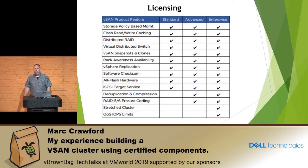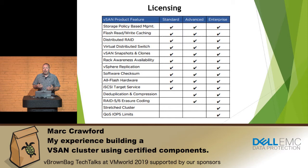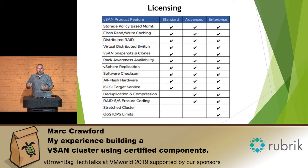Once we decided that we were ready to start building that vSAN, one of the first things that we looked at was the licensing that we had, because ESX licenses are different than vSAN licenses. Even though we had some vSAN licenses already, we had to look at what the differences were between the different tiers of licenses. We had the standard licenses already, and I really wanted to do erasure coding. If you look down in this chart, erasure coding is not in that standard license. So we went to our TAM and looked at how much it would cost us to upgrade to the advanced license, and it just wasn't in our budget. That was one of the constraints that we had, so we had to stick with non-erasure coding.